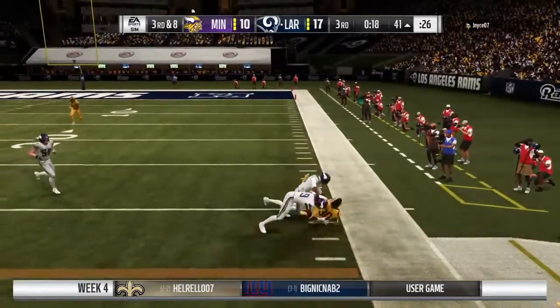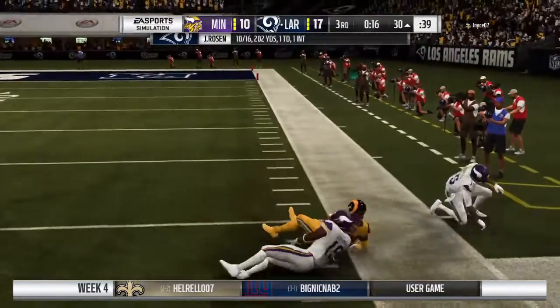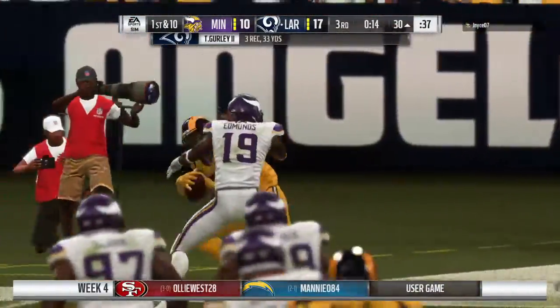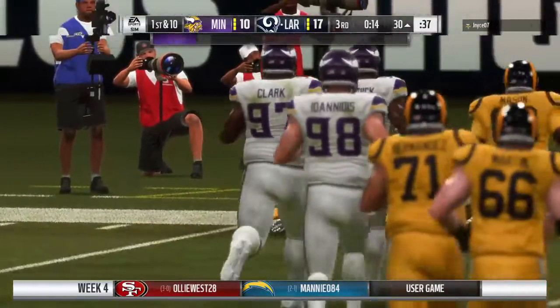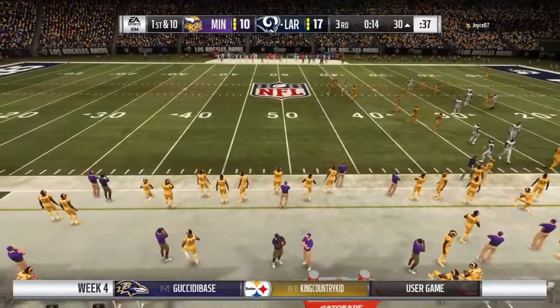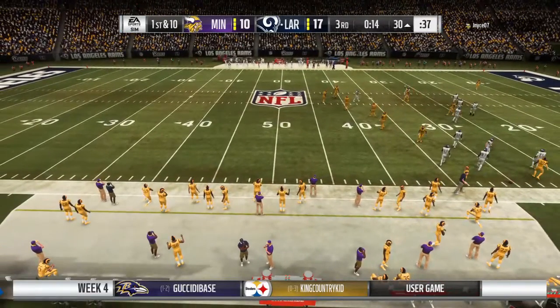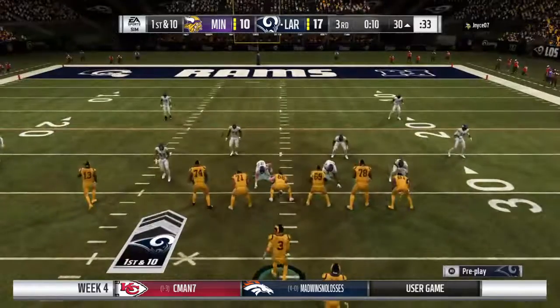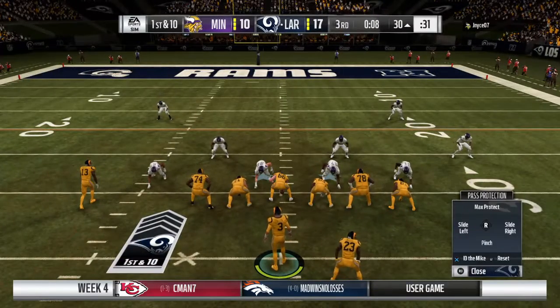And that one's complete to Gurley. And brought down, but able to get it to their 30-yard line. Give them 11 yards that time and a new set of downs. This quarterback now perfect since the second half started, 7 of 7. It's 1st and 10.